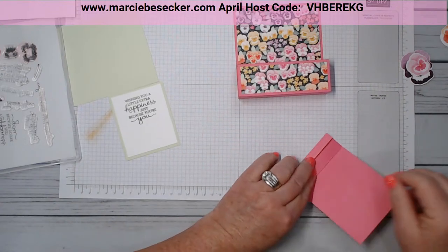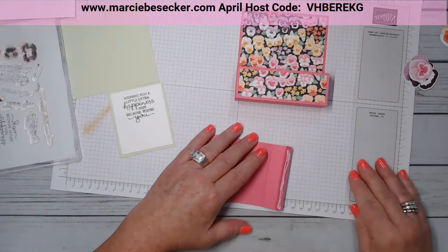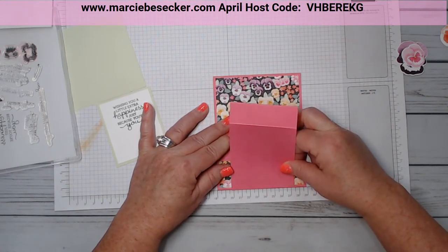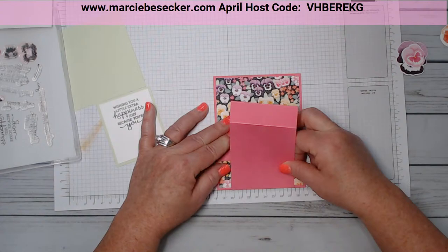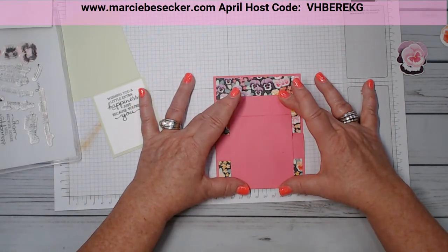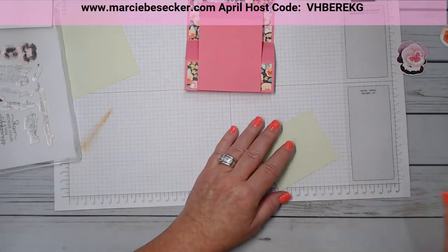All right, so let's go ahead and we're going to add this panel now. So let's add our glue. You don't want to put too much, but you want to make sure it's going to stay. Now, move your box along the line. And like I said, it doesn't have to be exact. You don't have to measure it if you don't want to. Just eyeball it. Make sure that it is across the bottom, but on the sides, it can go a little over. Just eyeball it the best you can. And then just lay that down. Okay. Make sure that's nice and straight. And now we can adhere this too.